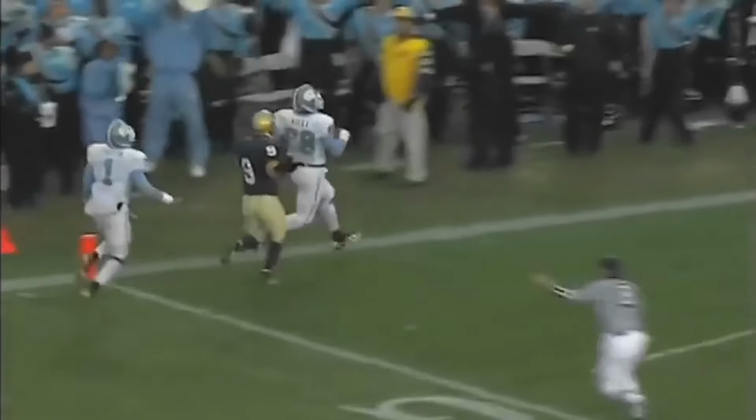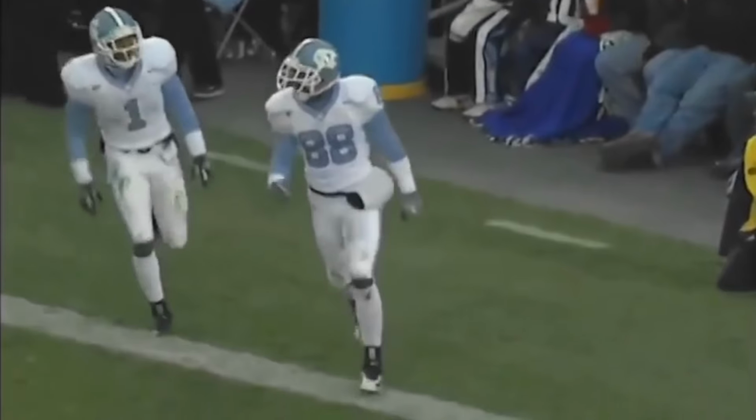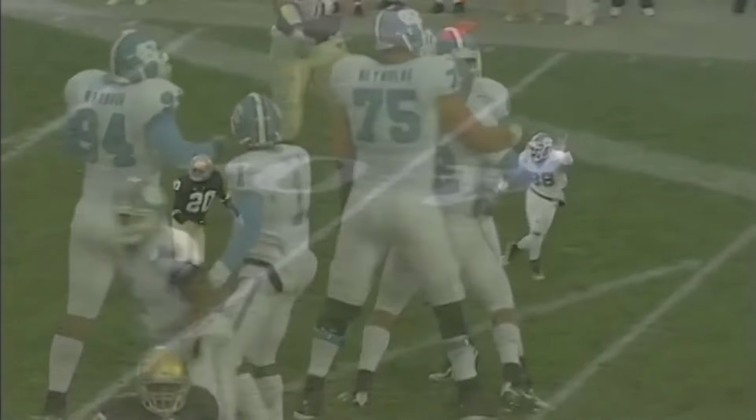Here's a scramble by Daly, and he finds another receiver, and this is Nicks again. Nicks is racing for the end zone. Zbikowski makes a run at him, but can't get him. And Hakeem Nicks with his second touchdown reception of the game, 72 yards from Joe Daly.